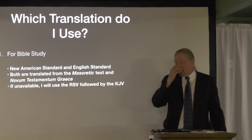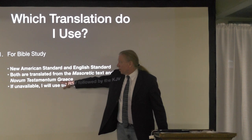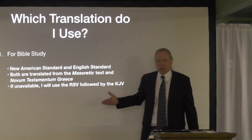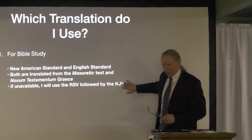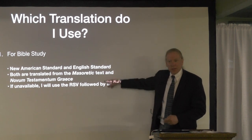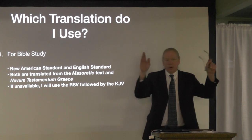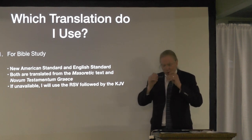I do use the King James. I have a great deal of respect for it. But again, the translation I prefer is the Novum Testamentum Graece. I have to make sure which passages in the scripture are not actually in the Greek text, which ones the King James Version transported from the Latin Vulgate. Those are things I'm aware of. You may not be. But if you use the King James Version, I prefer you use one of these translations: New American Standard, English Standard, RSV, King James Version. You use one of those, you're using one of the literal translations of the Bible, good on you. You are closer to the original than some of the other copies.